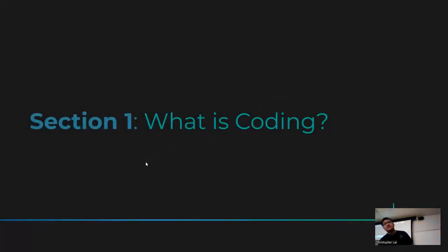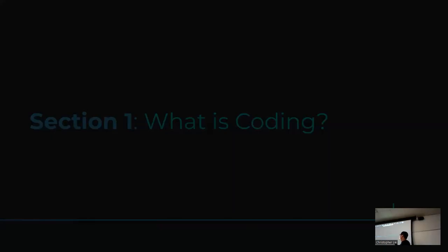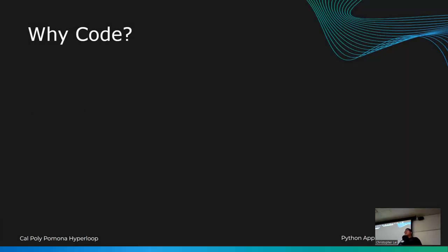So section one is what is coding? And by the way, I section all of my workshops into these little things. There's 9 sections, so I hope that we can get through all of them. We always begin these workshops with asking the big question, why code? Why do we do this in the first place? Why do I host these workshops? Why are you interested? Why did you take some time out of your Friday to come to this workshop and learn? Why do we code?